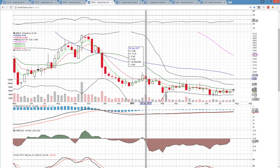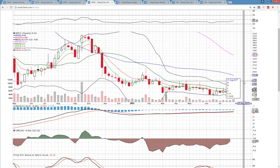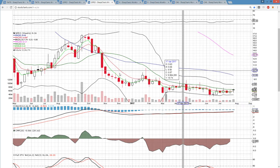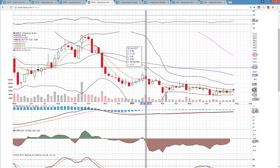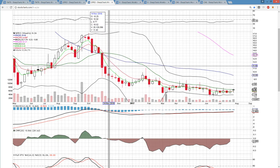So a very key resistance level is going to be 11.10. We're not going to break that, in my opinion, anytime soon. We're going to have to see some consolidation from the reaction and then some follow through to the upside. But if we get over 11.10, if we get over 11.10, there's a lot of room to the upside.